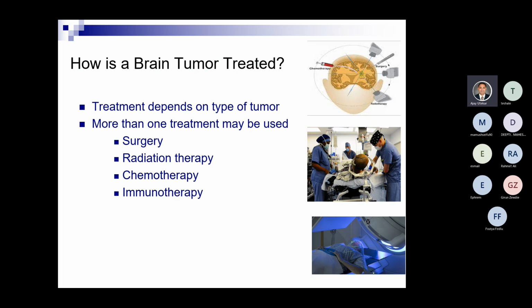So how is a brain tumor treated basically? Brain tumors can be treated with a multidisciplinary team approach of surgery, radiation, chemotherapy, and immunotherapy. The oncologists, radiation oncologists, and the surgeons collectively plan the treatment depending upon the staging, grading, and size of the tumor. You can see here a surgical operative procedure going on, and here there is radiation.